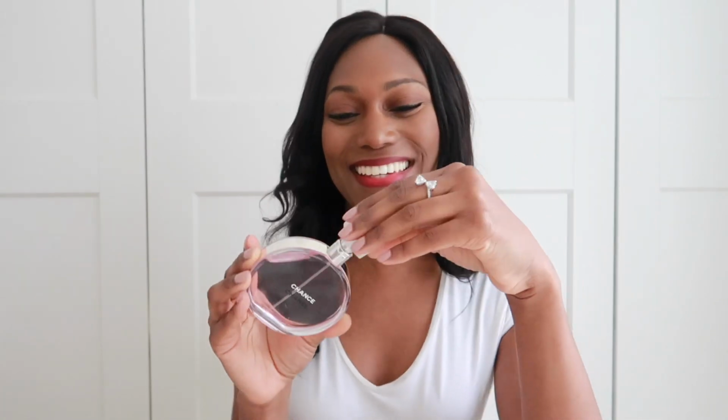And this fragrance is the quince, the grapefruit, and the musk. There's cedar also in this as well, which I do love. I love the dry down of this. Oh, guys, so good. So good. So that's one of my most worn perfumes.